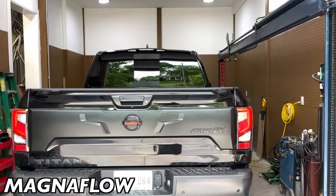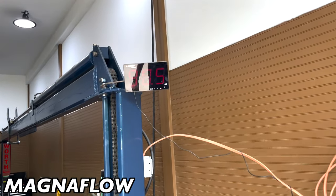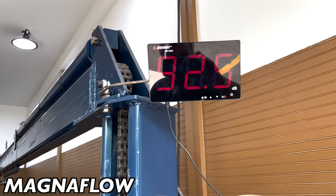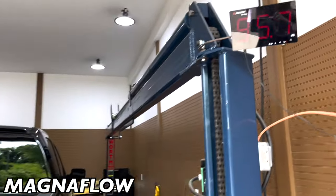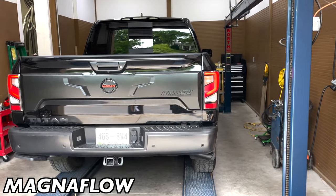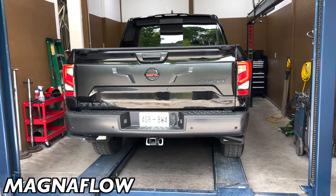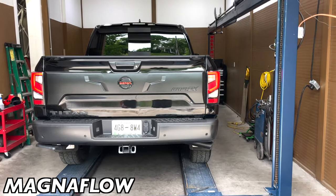That sounds good. Sound decibels, still under 100, which is perfect. He didn't want it too loud. He just wanted a clean sound. After the MAGNAFLOW breaks in about 30 days, it gets a little bit louder. Get a couple more decibels out of it.